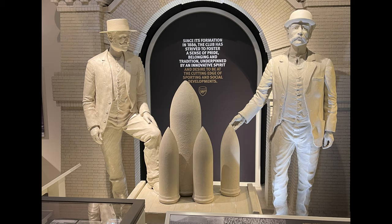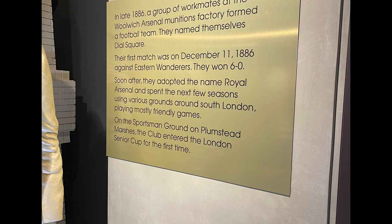Moving on, you get to learn about the founding fathers of Arsenal Football Club, who were a group of teammates from the Woolwich Arsenal munitions factory. They started a football team and played their first game in 1886, that then moved on to become Arsenal Football Club. Here is the certificate of incorporation of the limited company.